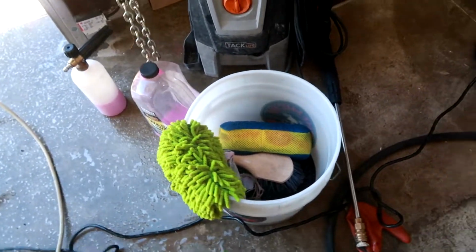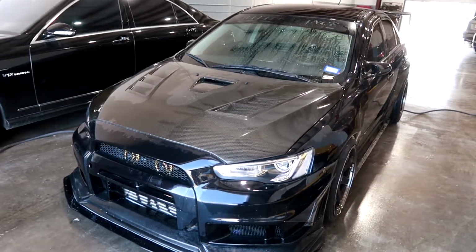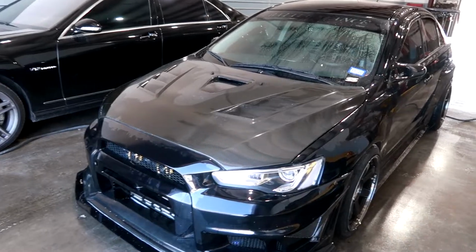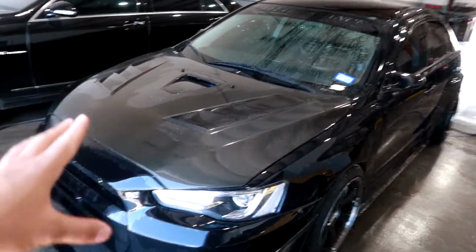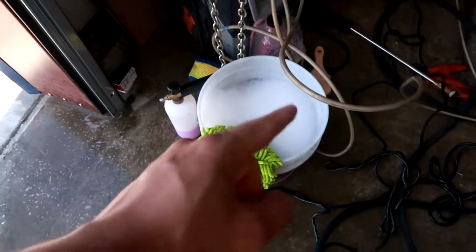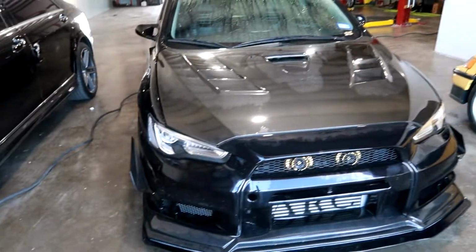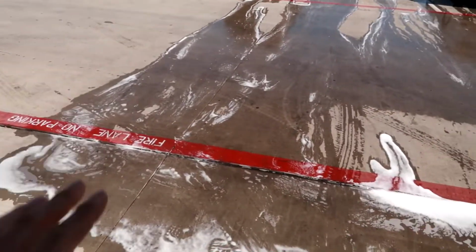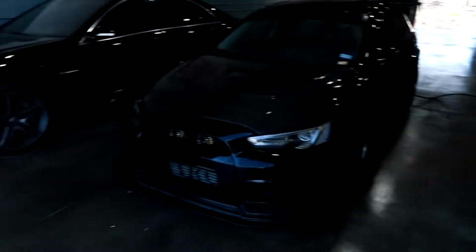I think we should be good for washing it. So I just sprayed on the Lancer one more time with water. What I do have to do is foam it down one last time, and then I'm going to go ahead and use the two bucket method, use a wash mitt, get it nice and clean. I'm just going to take a little break for now, go for lunch. But yeah, I just didn't want it to sit out here in the sun because she's wet.